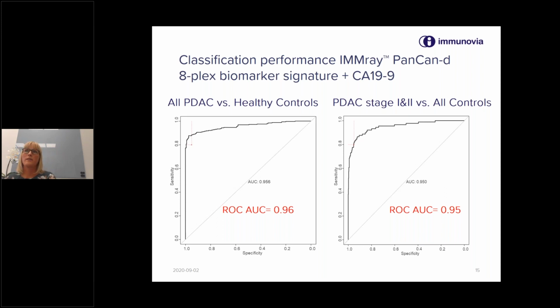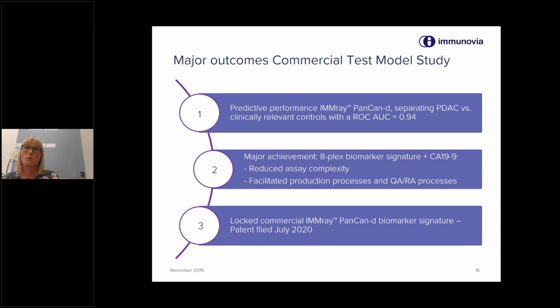So we were very pleased to see that we have the same classification potential for the early stages of PDAC as for all PDACs, and also that we have this high classification performance using the 8-plex biomarker signature together with C99. So the major outcomes of this study were that we have an excellent predictive performance of the IMMray PanCan-d test model in separating pancreatic cancer versus all these clinically relevant controls, including the symptomatic controls, in a multi-center setting in a study where we have collected samples from several sites.